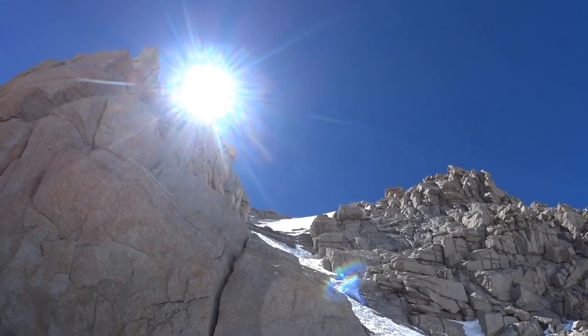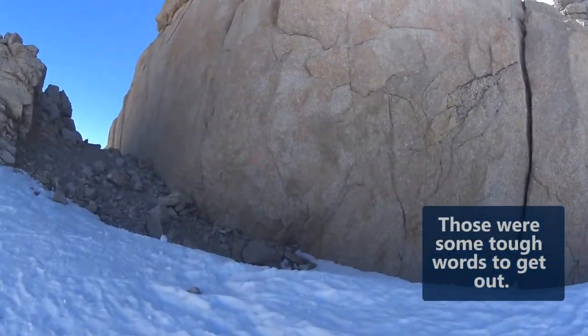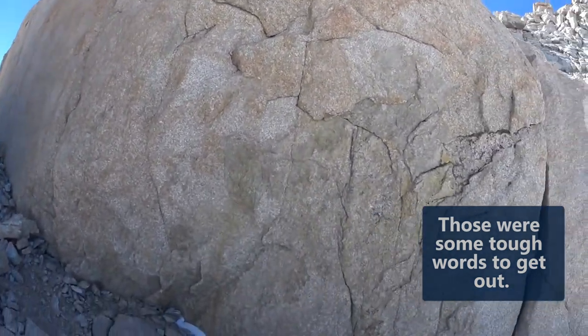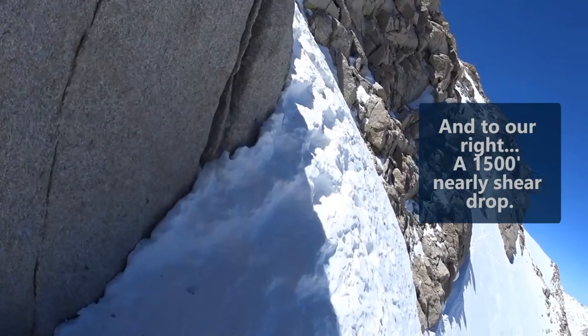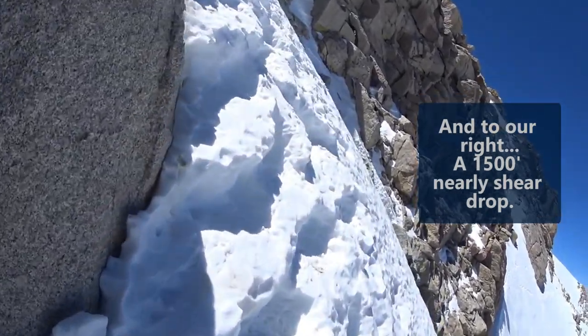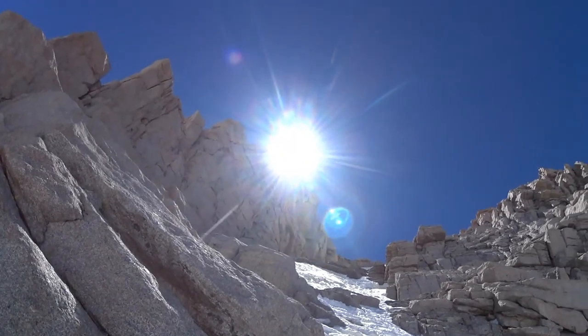Okay, getting ready to do the final few hundred feet. Pretty steep. Yeah, it's going for the summit. I had to turn back. Let me see where it is. I turned back up past those rocks.